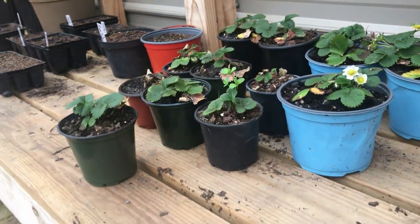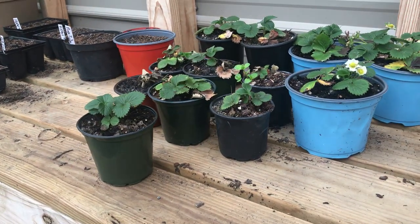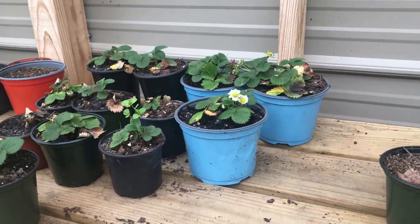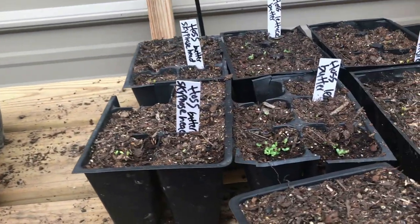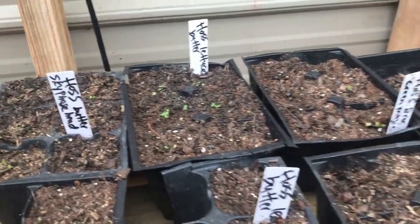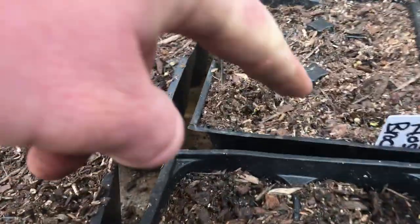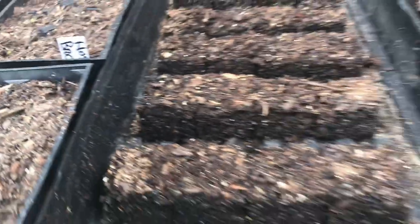We took about 3 to 5 strawberries and made tons of them. So all of these are basically propagated off a few seeds and a few starters. The butter lettuce is starting to come up from Hoss Tools, the Buttercrunch. The Green Magic broccoli is starting to come up. We've got some broccoli coming up here.